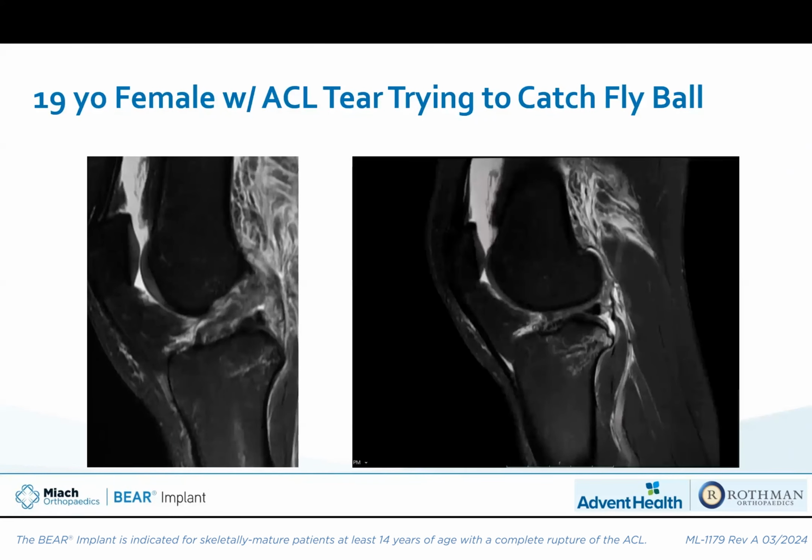So here's another younger patient because I wanted to show that my practice has definitely evolved over time. Certainly with elite athletes, I have interesting conversations with the athlete as well as the team and athletic trainers to make sure I get comfortability about doing a restoration procedure. But this was a 19-year-old female with an ACL tear trying to catch a fly ball. She actually had a teammate that had an ACL reconstruction and had a poor result. And so when she came to see me for a second opinion, she was very interested in what other options there were.